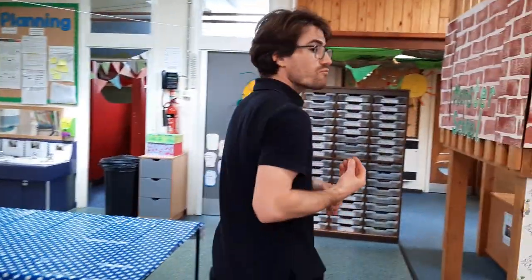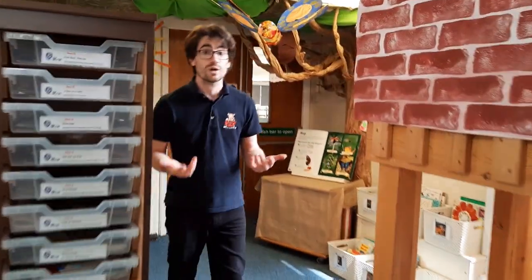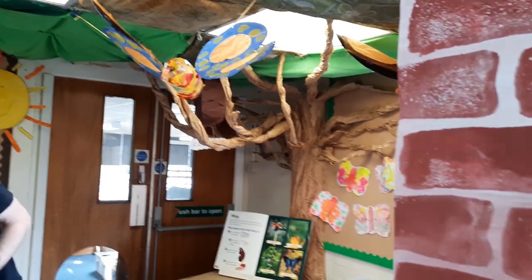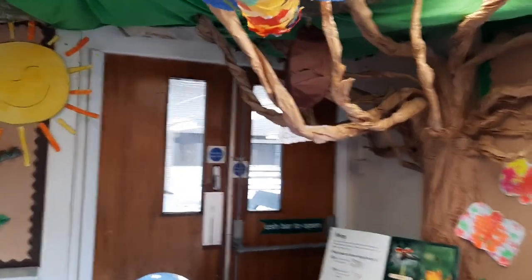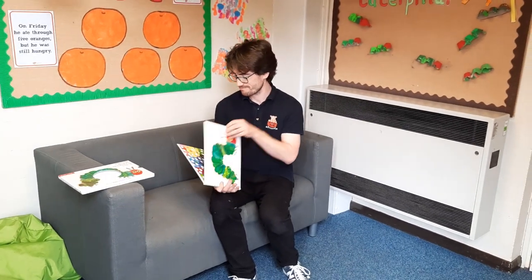Good. So the last thing I've got to show you in our classroom is our reading area. And a story that we really love in reception is The Hungry Caterpillar. And it's the story which we've been looking at and reading quite a lot recently. So I thought I would read you one of our favourite stories, The Very Hungry Caterpillar.